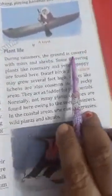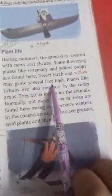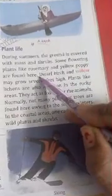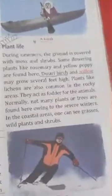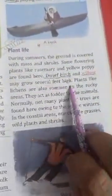Plant life. During summers, the ground is covered with moss and shrubs. Some flowering plants like rosemary and yellow poppy are found here. Dwarf birch and willow may grow several feet high. Dwarf birch is the name of a plant, and the willow plant is very expensive.